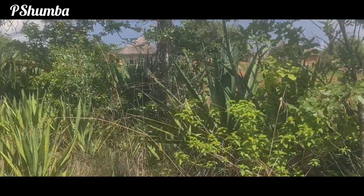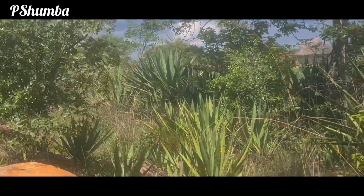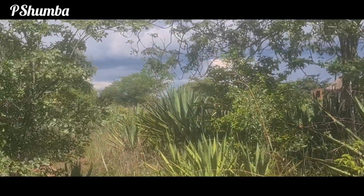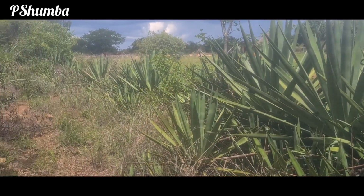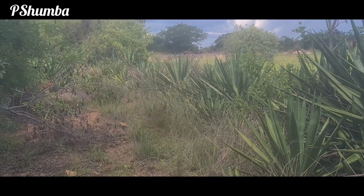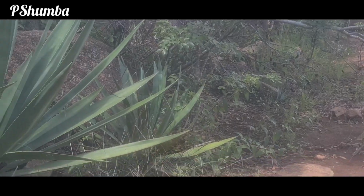When sisal is left unmanaged, it can dominate land. Dense stands reduce grazing space, restrict movement, and make land difficult to cultivate. Although sisal is not the most aggressive invasive species, its persistence makes it problematic over time. Management determines whether sisal remains useful or becomes a burden.